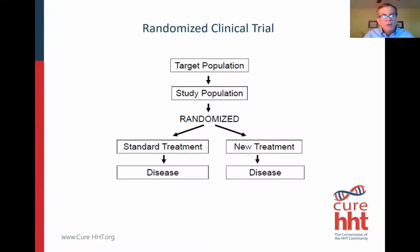And we do that by adding something called eligibility criteria. And then we randomize the patients to either a standard treatment, a new treatment, which would in this case be pomalidomide, and then we just treat them and we follow their disease. Next slide.